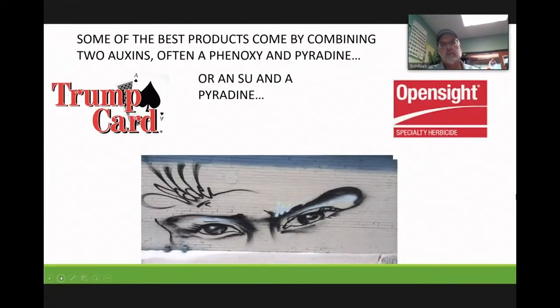Some of the best products that we have now come by combining the auxins, a phenoxy and a pyridine, or an SU and a pyridine, and there are more and more of these coming onto the market. Trump Card is one that I sell. It is fluroxypyr plus Hardball, the 2,4-D acid. There are Hardball and dicamba acid formulations as well. Open Sight is Escort plus Milestone.